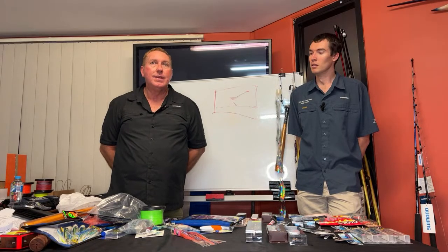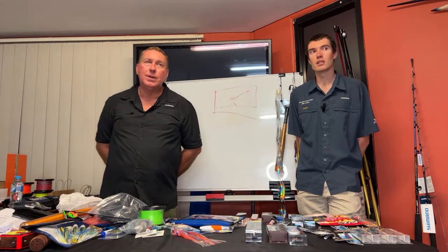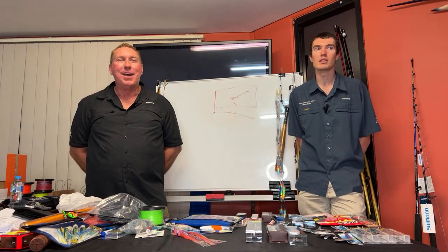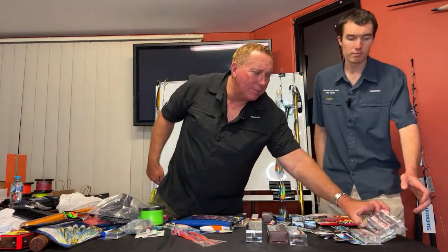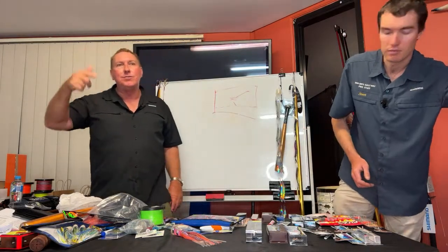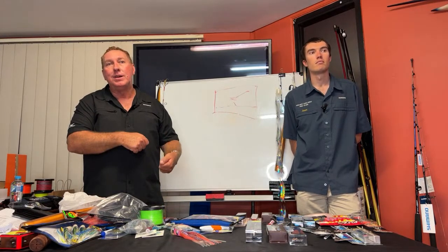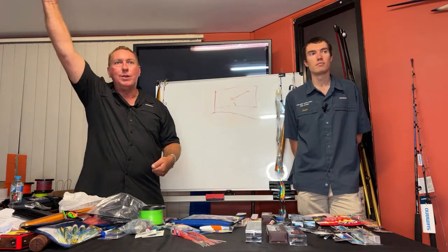What about slow pitch jigging? Slow pitch jigging's good too. We just got into a bit of it last season. I've got some stuff here, I'll pass this around. These are actually new, just come out, but this is the sort of stuff that we're using, not too big, keeping it around about 60 to 100 grams, 130 max, and not too fast, sort of slow pitch, but a little bit fast, if that makes sense. Yeah, and just sort of working up.